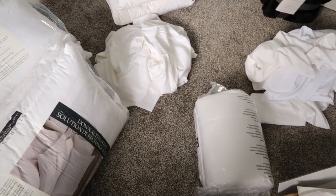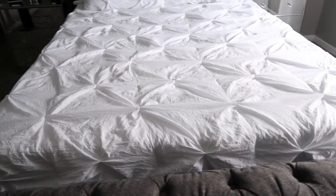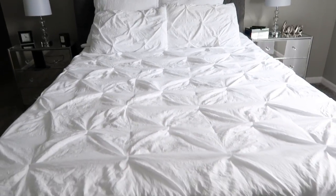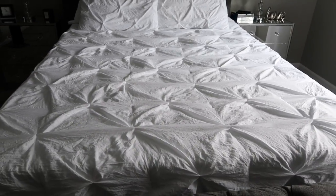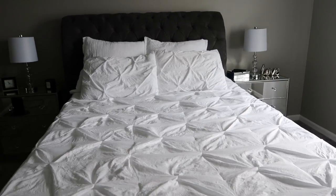So I went ahead and unboxed everything. This is literally all the stuff that was in that corner. So just to show y'all the before. So this is the bedding, the before. Yeah, I want to just get rid of this comforter and everything, and you guys will see. I just wanted to kind of show you how it's looking right now.